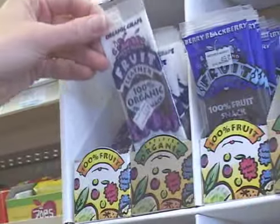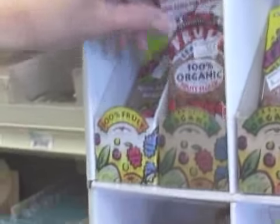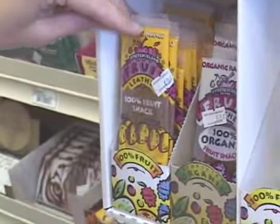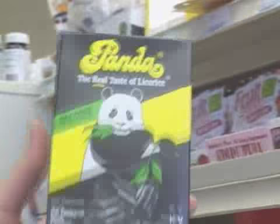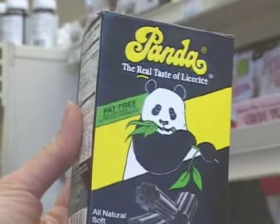I also like these fruit leathers for the kids' lunches. Instead of fruit wraps, these are just 100% fruit. And for a nice little sweet treat, this Panda licorice. It's molasses, wheat flour, licorice extract, and aniseed oil. That's it. It's delicious.